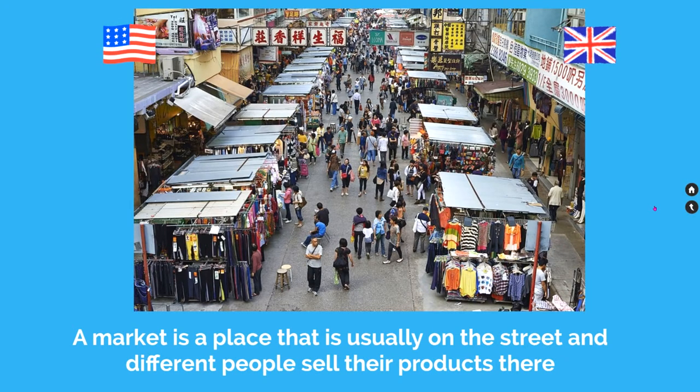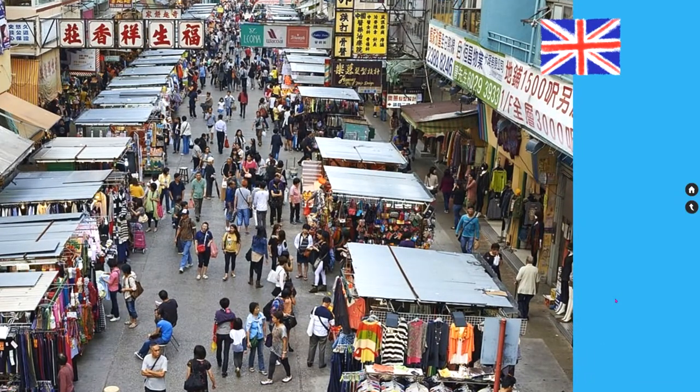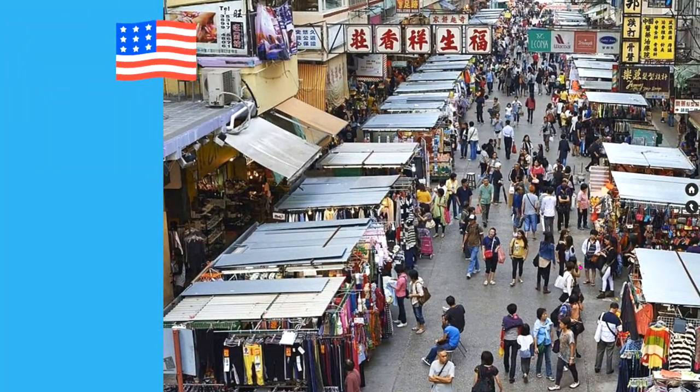Let's go to the market. A market is a place that is usually on the street, and different people have their stands or kiosks, okay? And they sell their products, their items. It can be a clothes market, it can be a food market, it can be like a combination of different items, okay? And we say market. Because in British English, after a vowel, A, E, I, O, U, we don't pronounce the R, we say market, park, supermarket. In American English, we do pronounce the R, market.